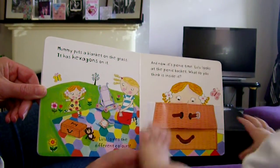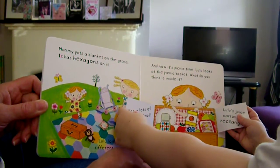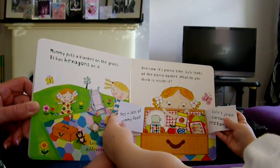Mummy puts a blanket on the grass. It has hexagons on it. Lulu loves the different colours. And now it's picnic time. Lulu looks at the picnic basket. What do you think's inside?